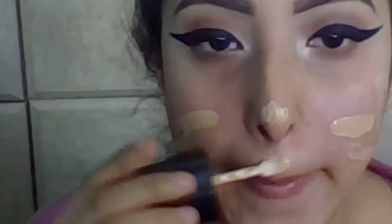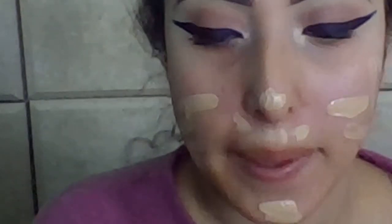Okay, so the foundation I'm going to be using is the one I always use. But you don't have to wear foundation either. You can just skip this part. So I'm gonna use this beauty blender, of course. You have to use a beauty blender. I got it on my sweater. Okay, so I'm just gonna blend it out.